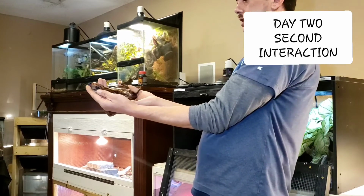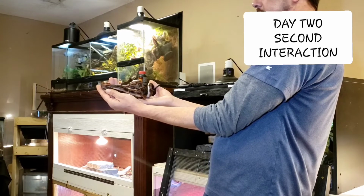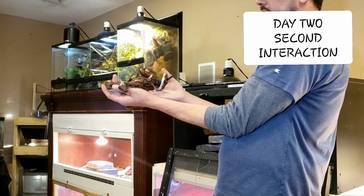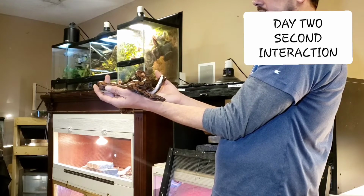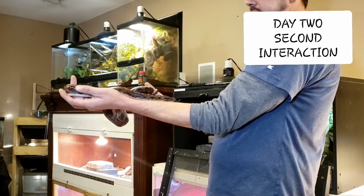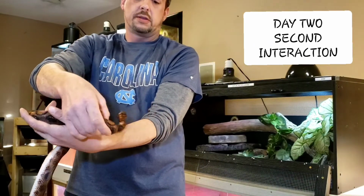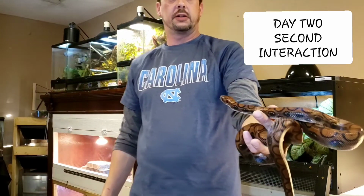Try to introduce my other hand to her. Let her lick me, get a feel for me. She's actually really being a sweetheart. I don't know that I would pass her off to a kid or just reach in there and grab her right now. But she's really being a sweetheart.